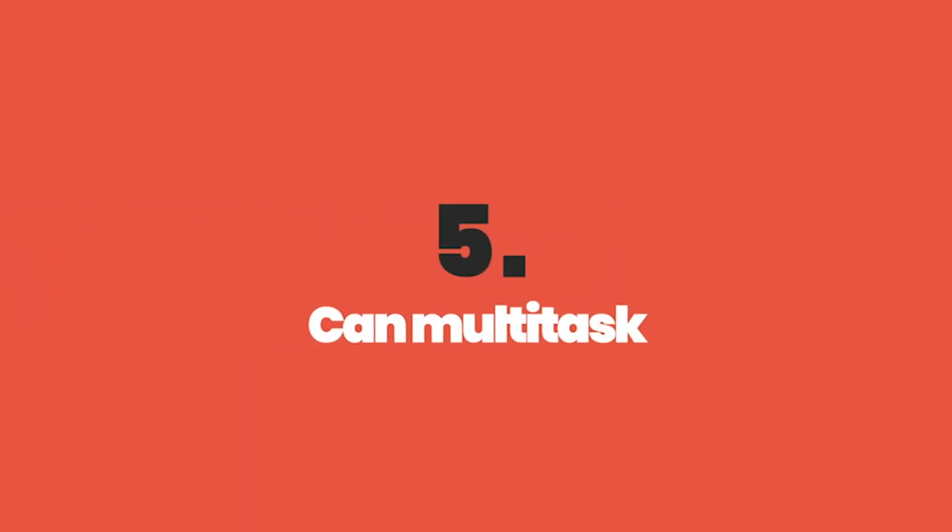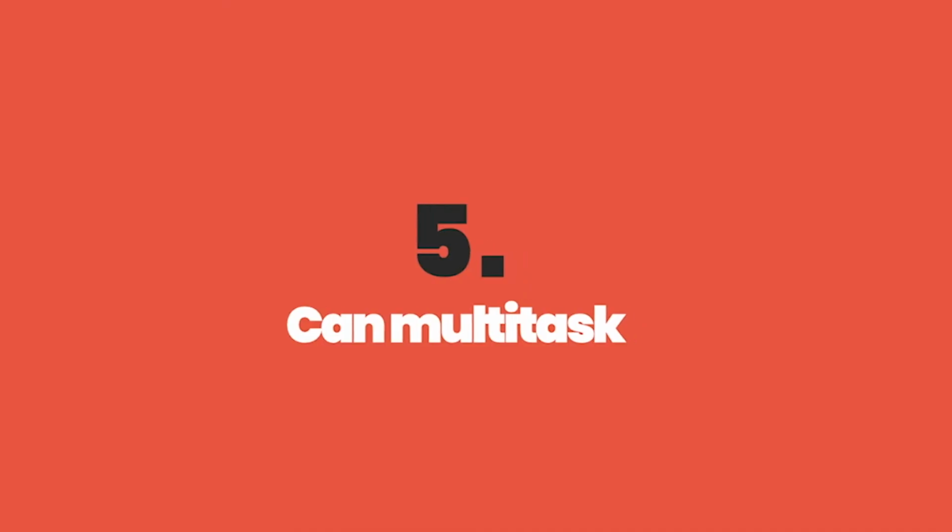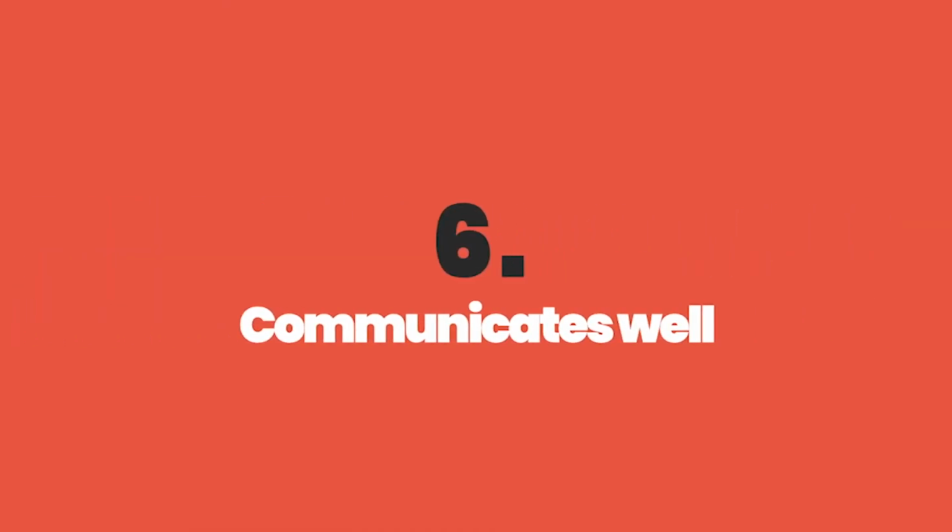A good designer can multitask, and that's something that I personally struggle with. Sometimes there are many plates that are spinning, there are many balls being juggled around, but if a designer can maintain good quality while doing all these things, then you've found a good one. A good designer communicates well, and that works both ways for you as the business owner and the designer. Are you both listening to each other?